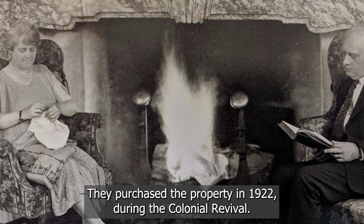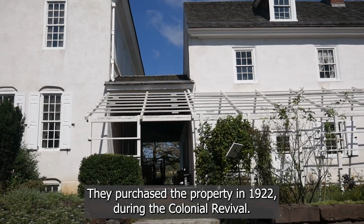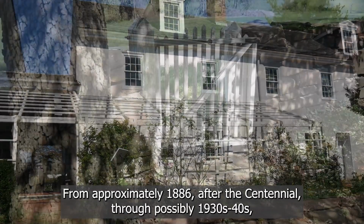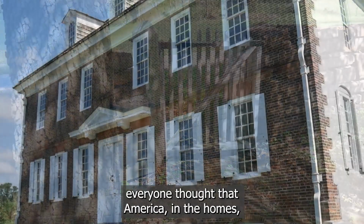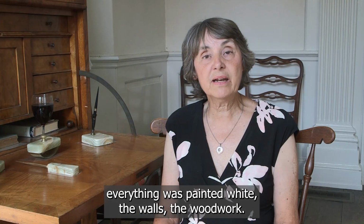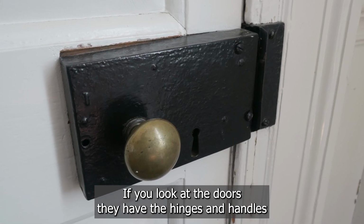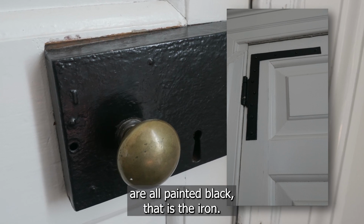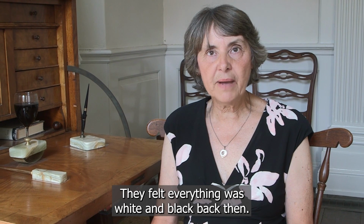They purchased the property in 1922 during the colonial revival time. During that time, from approximately 1886, after the centennial, through possibly the 1930s, 40s, everyone thought that in American homes everything was painted white, as you can see the walls, the woodwork. If you look at the doors, the hinges and the handles are all painted black. That is the iron. They felt everything was white and black back then.